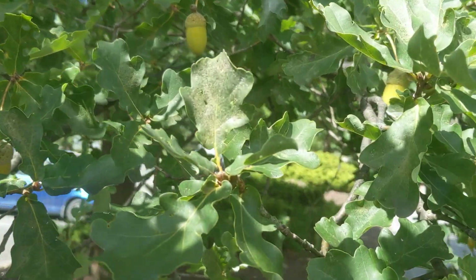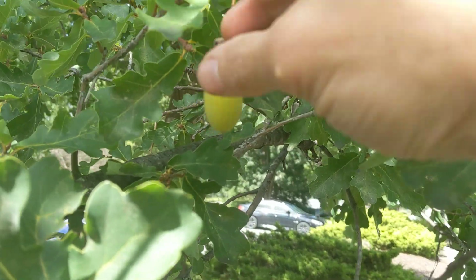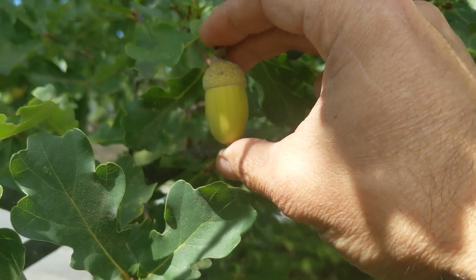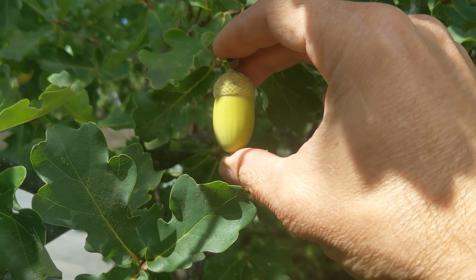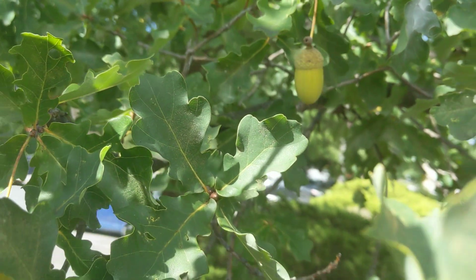Just a beautiful, clean acorn, sometimes very large. I don't know if you can see how big that is, but they're pretty big and they're easy to pick. I gather these almost like I'm gathering cherries or something. All right, Quercus robur, the English oak.